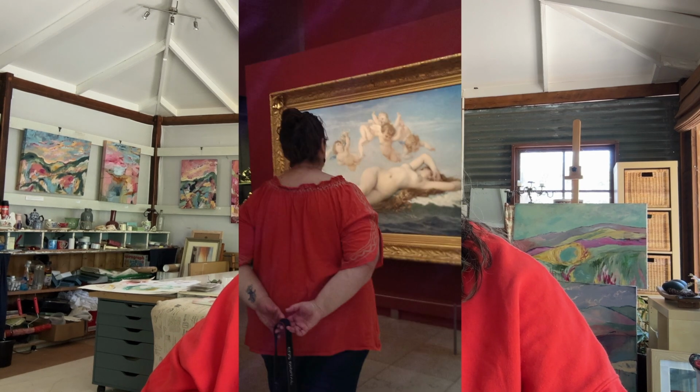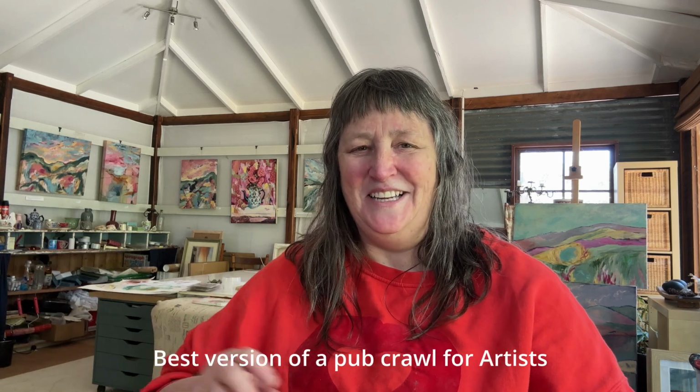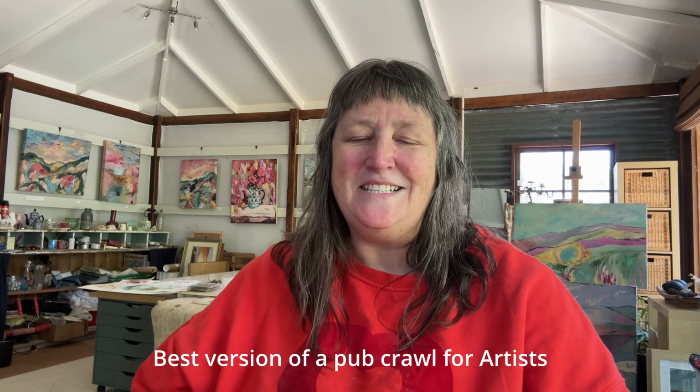I did actually get to see The Birth of Venus by Cabanel in the real in Paris. I went on a wonderful trip of a lifetime to France back in 2017. And the way I researched the trip was I looked up all my favourite paintings and where they were in Europe, and they all happened to be in France, which is why we focused on France.